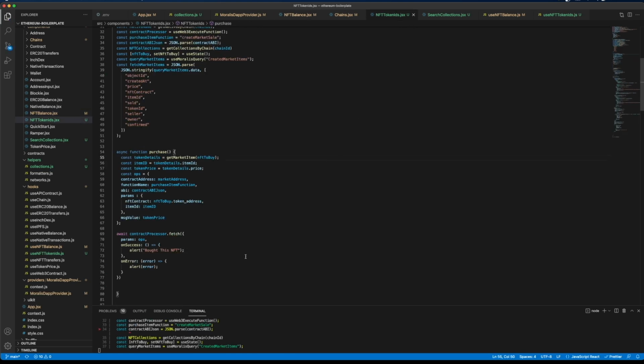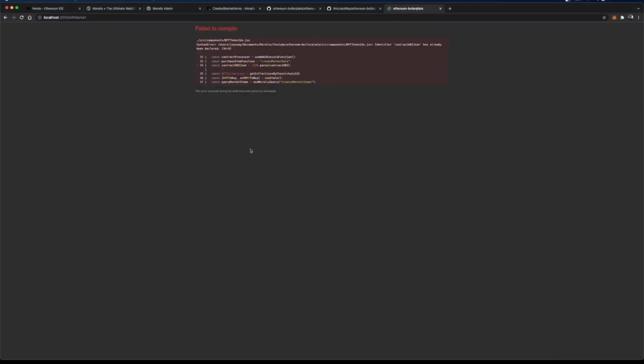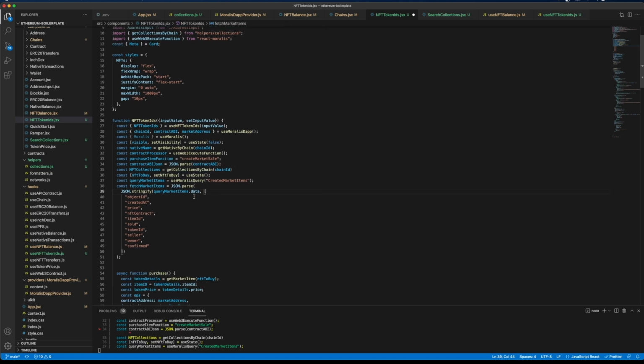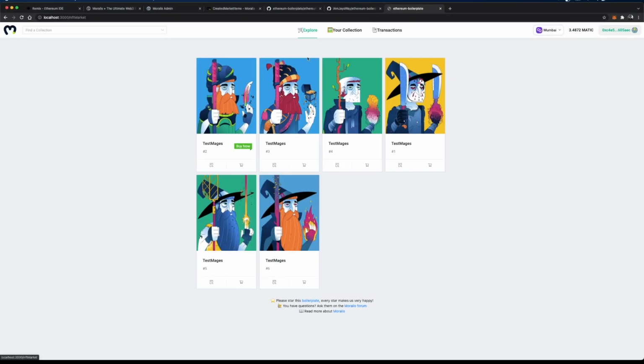All right, but now if we did everything right, if we go back to our app, we should be able to list an item up on the marketplace. Oh, so it seems we get an error. The contract ABI JSON is already declared. Let's go see what's happened. Contract ABI JSON. So of course we brought contract ABI, not contract ABI JSON, from over there, and that should have us going good.